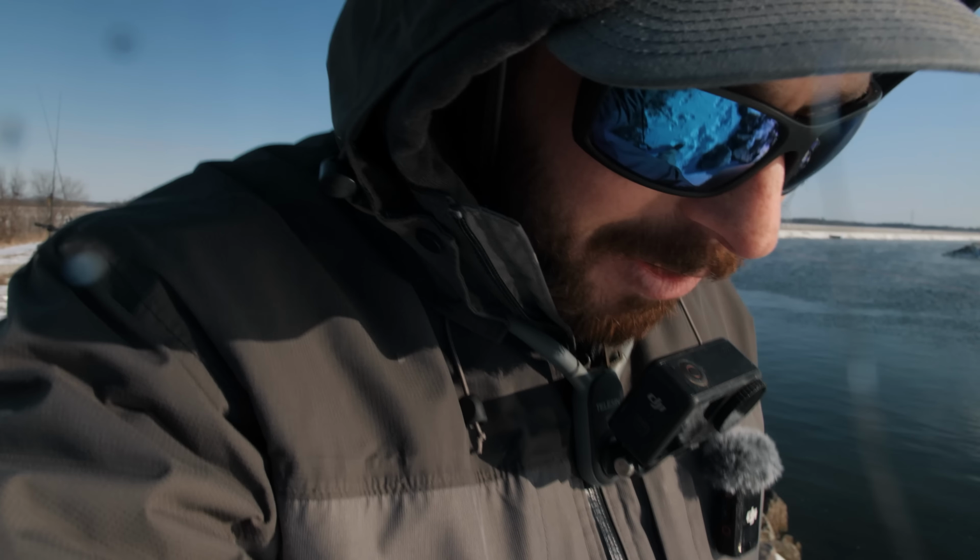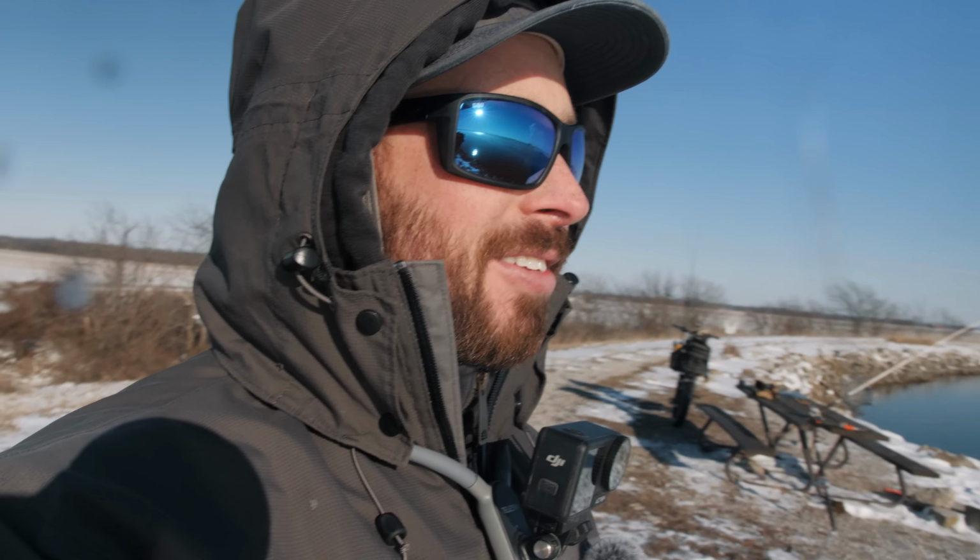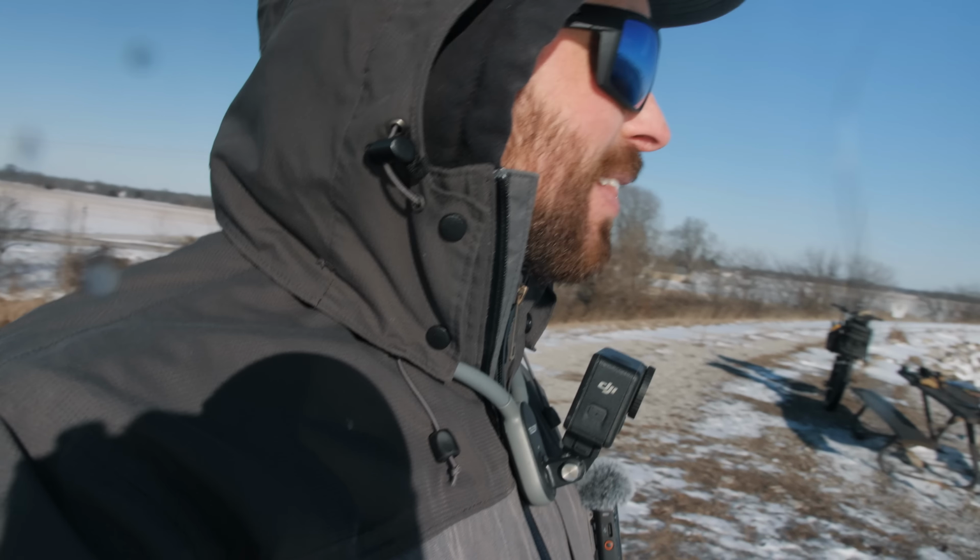I set off today with 2 goals. The first goal was to check out this new fishing spot that I have never been to, and it ended up being a really cool fishing spot. I think it has some real potential to hide some monsters. And the second goal was to catch one of those monsters. Unfortunately, we did not complete that goal.